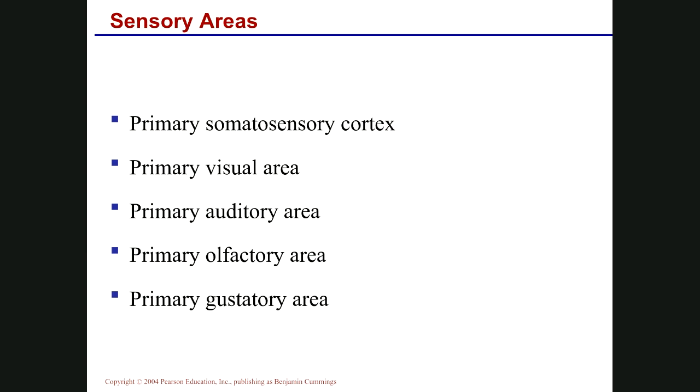Let's look at sensory areas. So sensory areas, remember what they do is they receive sensory information. Sensory information from anywhere in your body is going to come to your brain, and this is where you're going to become consciously aware of it. So we have a sensory area for all of our senses. If you look at this list, you're going to recognize primary visual area, that's going to be about eyes. Primary auditory, that's going to be about ears. Olfactory, about nose. And gustatory is about taste.